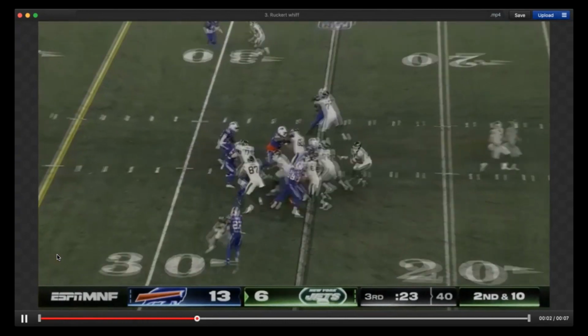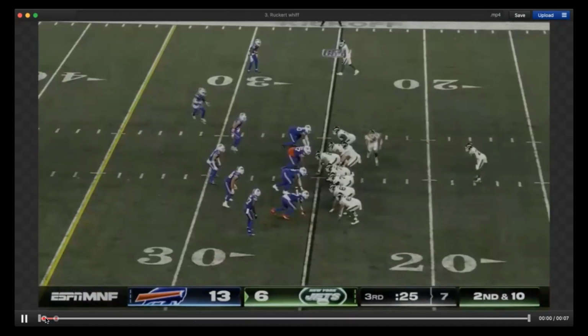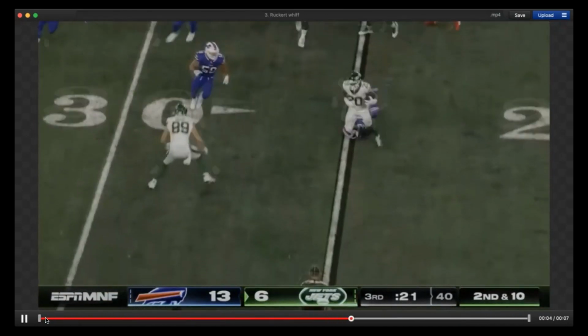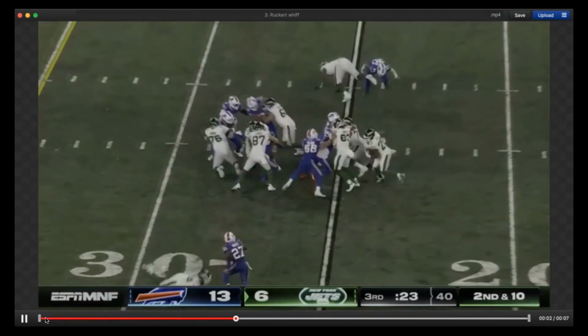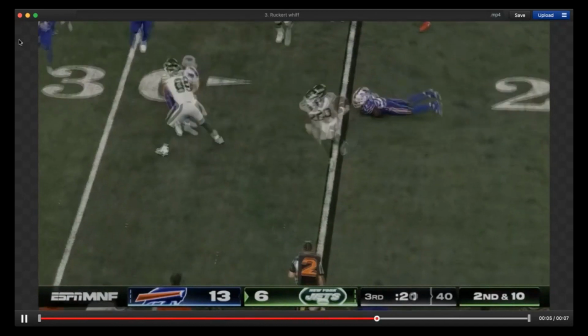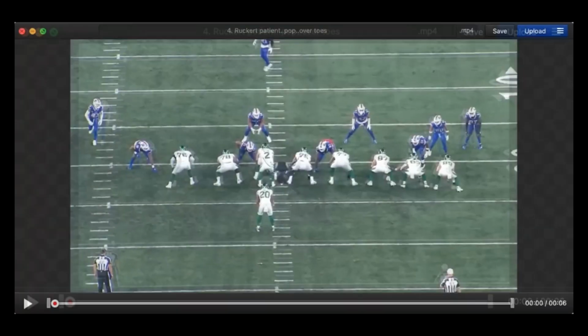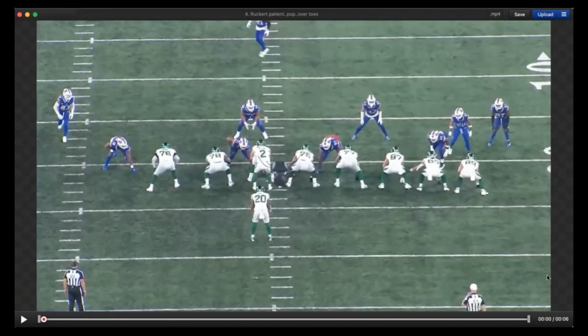Every block does not have to be some highlight pancake block. Those are nice, but they typically are conjoined with a bad play or two or three before you come to the good play because you're whiffing like this. Break down in space, get hands on the guy, latch him, drive him outside. No reason to try to destroy guys. There's a time and a place for it. If you chip somebody who's already engaged, stuff like that, yeah, unleash hell on them. But in space, let's control our feet. Ruckert, patient, pop over toes.